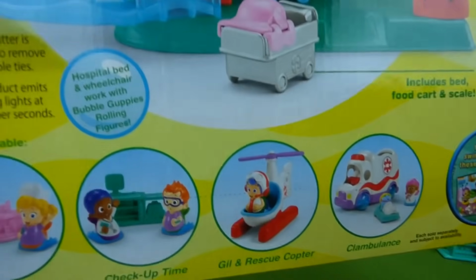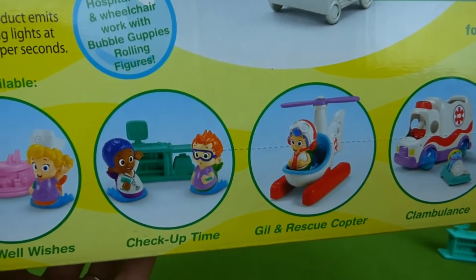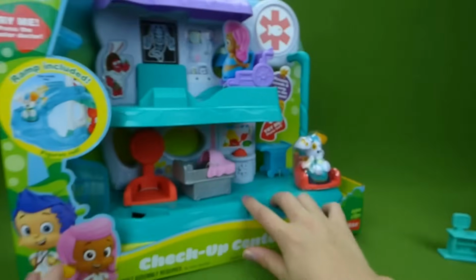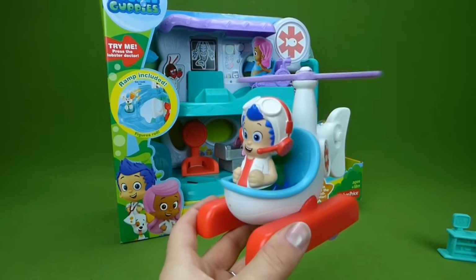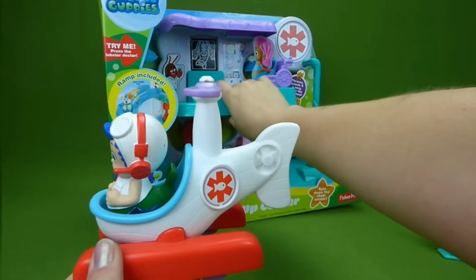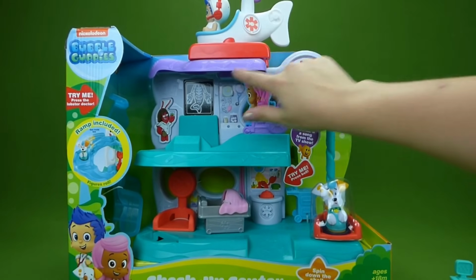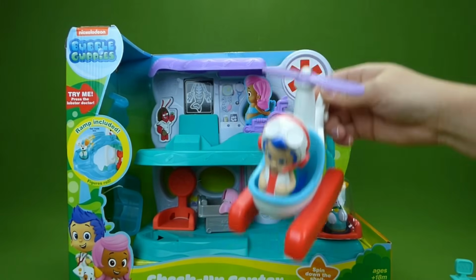Down here are some of the other sets that you can buy. And we have some of the pieces to these sets. So let me show you what we've got. We have the really hard to find Bubble Guppy helicopter. And this actually lands up here. There's a helicopter pad, and it can land on top of the hospital, so it can drop off patients. Woo!